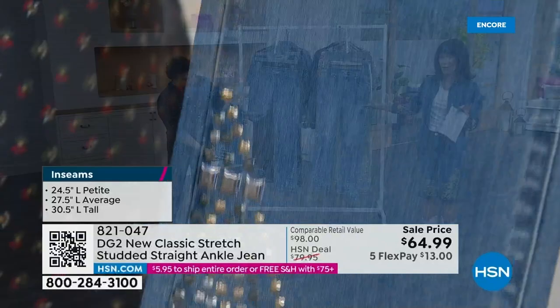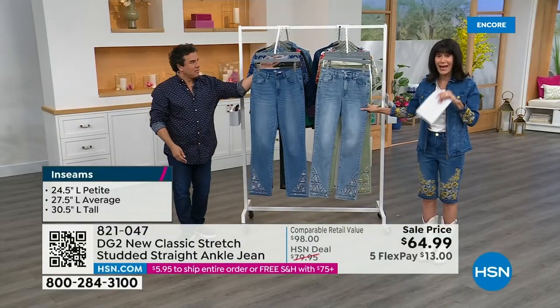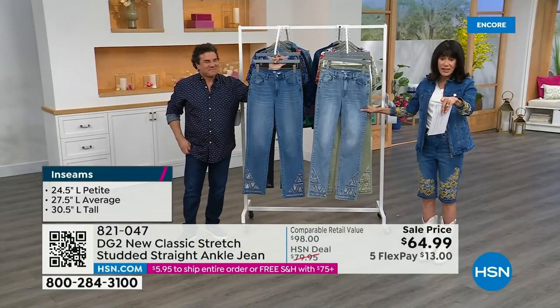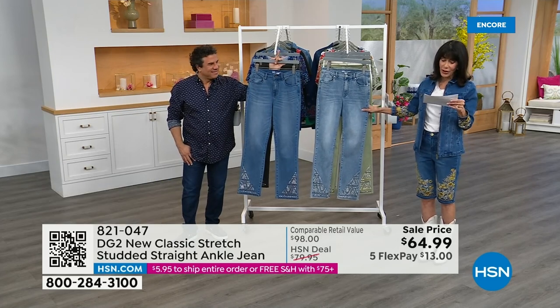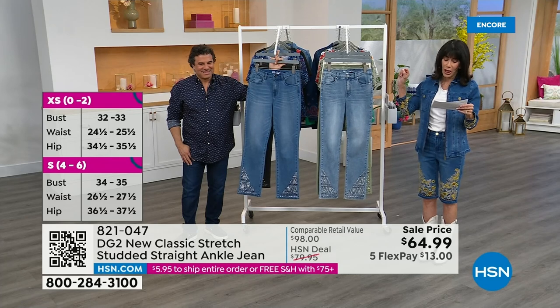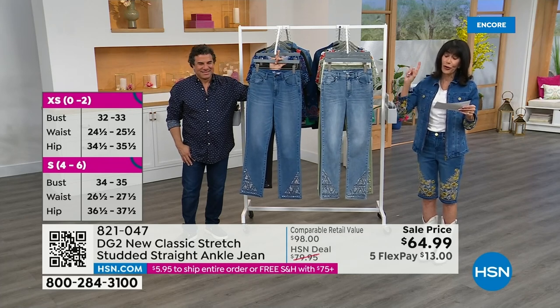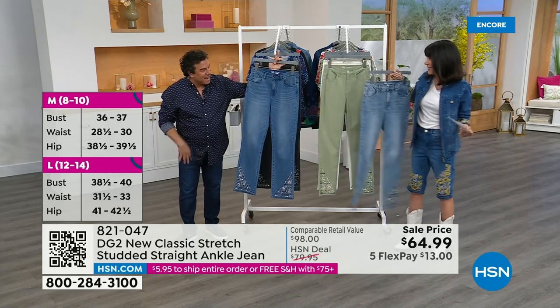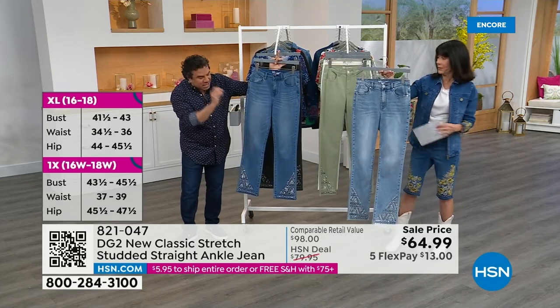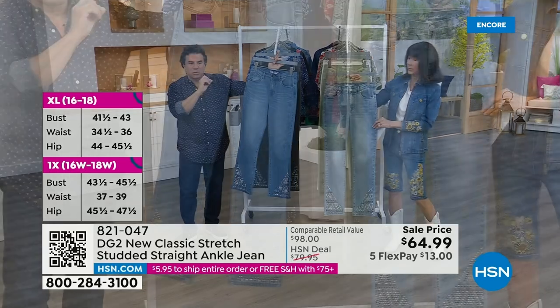They start at zero, so the sizes are 0 through 28. The inseams are on your screen: 24.5 for your petite, 27.5 for your average, and 30.5 for your tall. So those are the inseams. And colors, so fun chambray colors. Next, I'll talk to you about the metal work on each one.